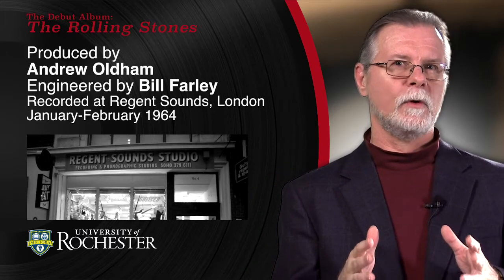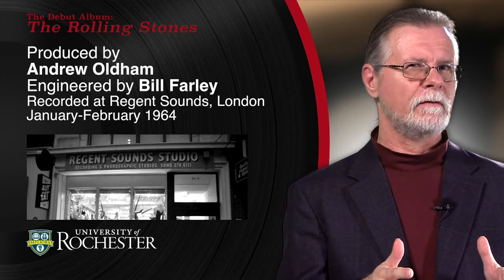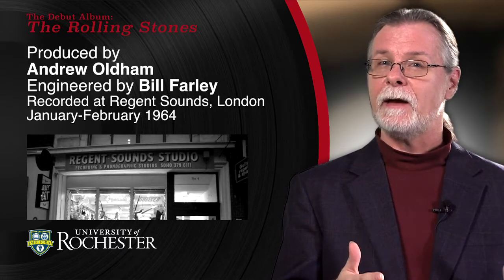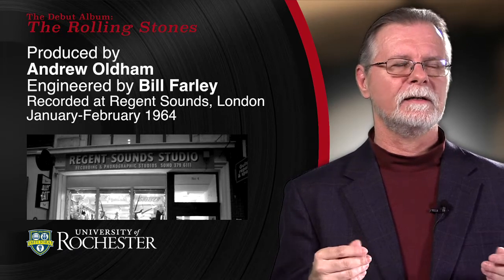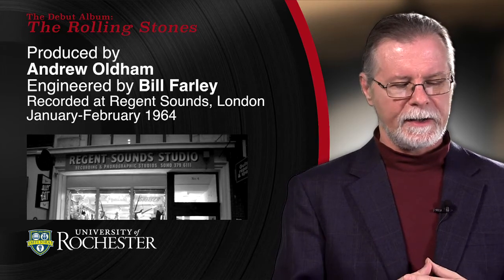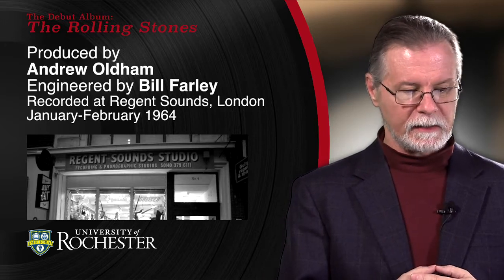Regent Sound would for a while become one of the home studios for the Rolling Stones when they were recording in London. It was not the most sophisticated studio they could have used, but there was something about the vibe of that studio that they liked. There was something about the smallness of it that they thought brought out the best of the group, or what the group was able to do. So Regent, and engineered by Bill Farley, was sort of the early combination for a lot of this stuff.